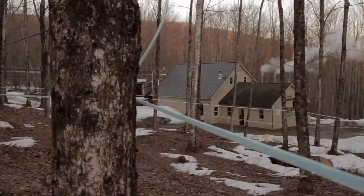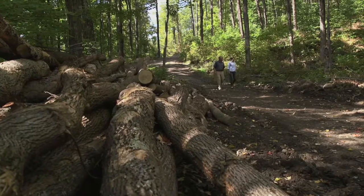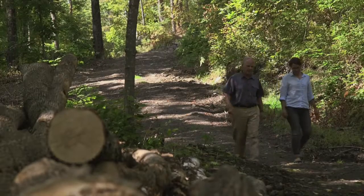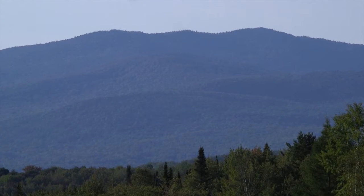The conservation of Butternut Mountain Farm was very liberating for all of us as a family because our children are involved in the business. It's liberating in the sense that it removes all conversation about development and what-if scenarios that people logically have to go through. We're past that, and we're really thinking about what this place means for generations to come in the family.